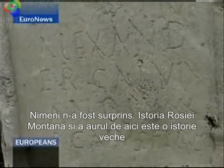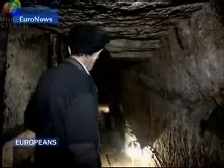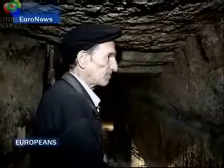The story of Rosia Montana and gold goes back a long way. This is part of a Roman mine, which takes its name from those who built it. They used a simple method to extract the minerals, and the tools were just as simple. A hammer and chisel. You can see the marks here, on every rock face.